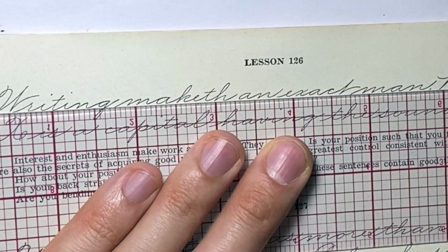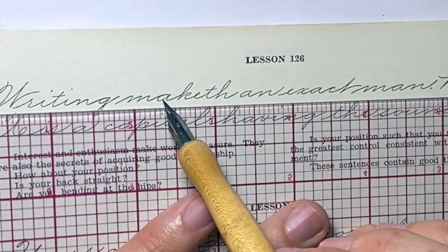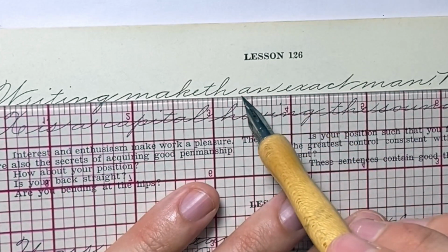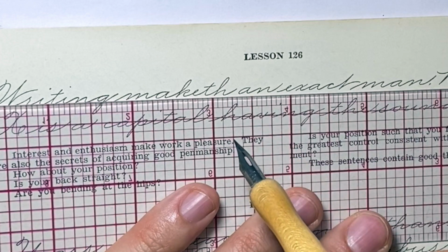You can even see things like look at this letter A in maketh. That's a really big fat A, while if you look at the word an or exact, that's more of the size A that fits in with the size of the script.